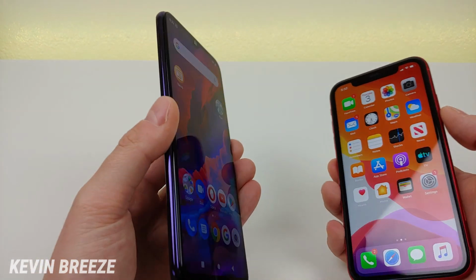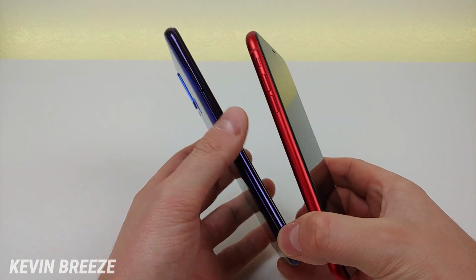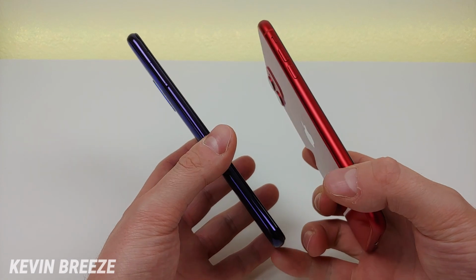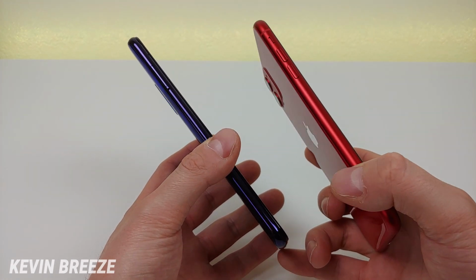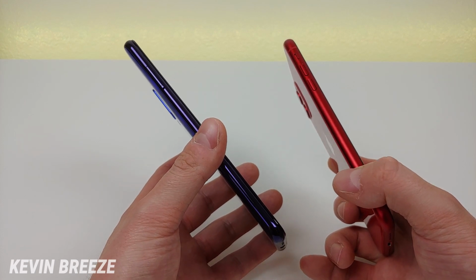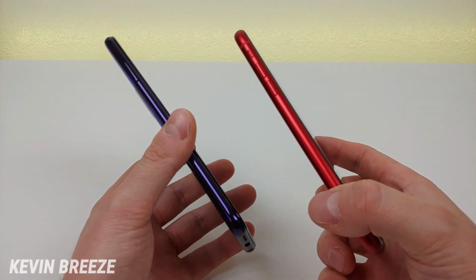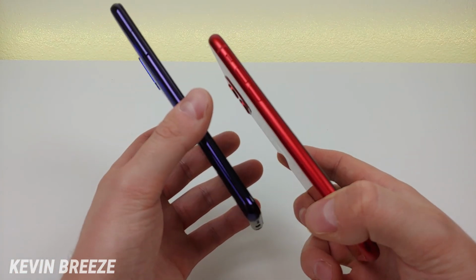Now taking a look at the left side of both devices here, on the G9 Pro we have the slot for the microSD card and SIM card, and that's it. We also have a plastic band running around the phone, which still does feel decently premium even though it's not metal. With the iPhone 11, we have a metal band running around the device that certainly is premium. We have the mute switch, and we have the volume button.